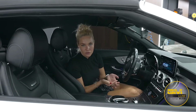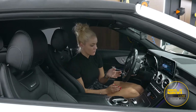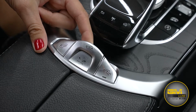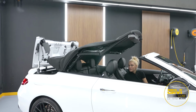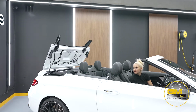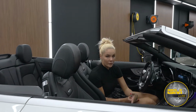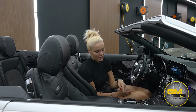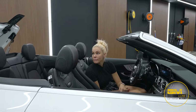So the button to open up the roof from inside is over here. It's in the middle compartment. Whenever you open it, make sure you apply the brake and then lift it up and keep holding it until the roof completely opens. There we go. And for you guys to then close it back, make sure you apply the brake and then push the button down and then it's going to close.